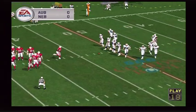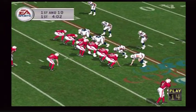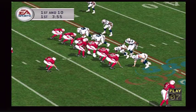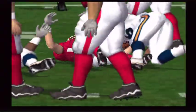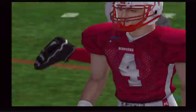First and 10, ball on the 47. Auburn lines up defensively in a 4-3. Number 10 gives it up the middle. Breaks one. Number 36 brings him down at the 47-yard line. The fullback bangs it in there for a gain of 6.